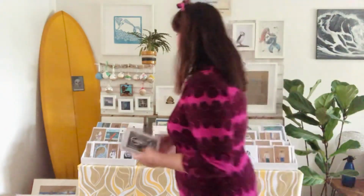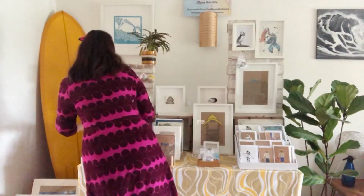Like I put a post on saying, top tip, if you've got a really small budget and you want to give someone a nice unique gift, you can always just buy a card and pop it in a frame, and no one need know that it was a card. It will just look like a little print in a frame. So I think that's a nice little gift to give.